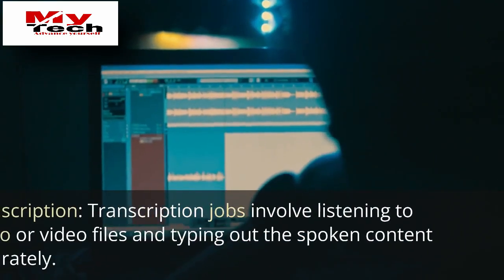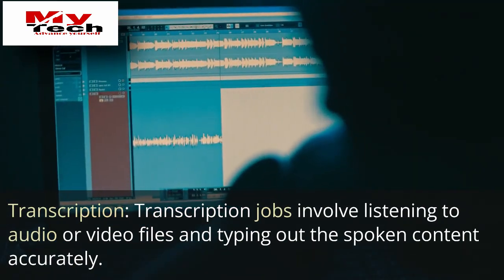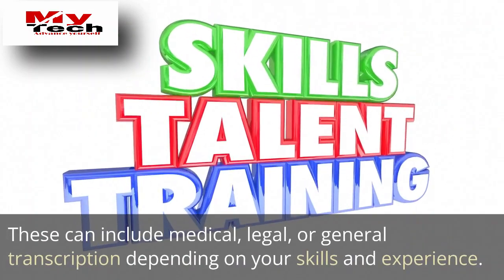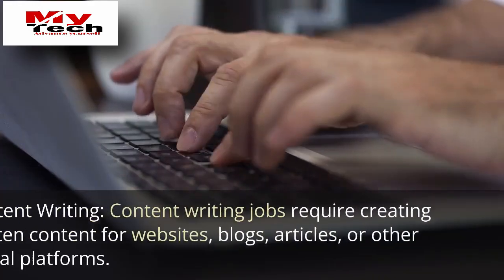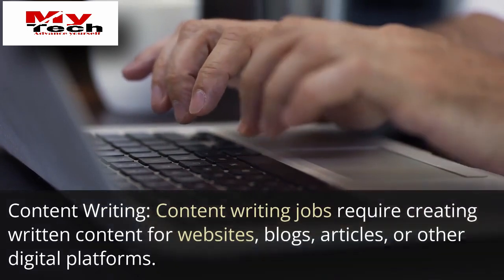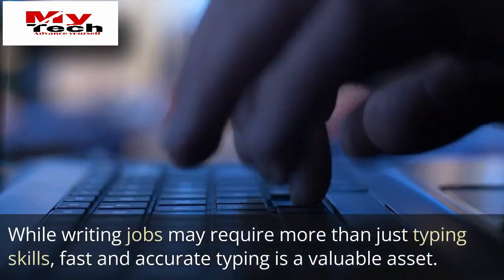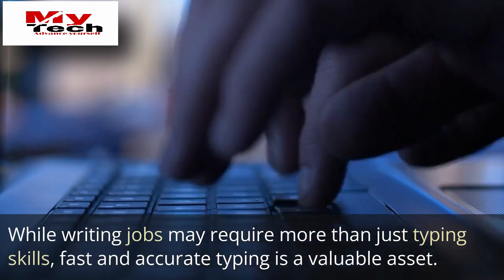2. Transcription. Transcription jobs involve listening to audio or video files and typing out the spoken content accurately. These can include medical, legal, or general transcription depending on your skills and experience. 3. Content writing. Content writing jobs require creating written content for websites, blogs, articles, or other digital platforms. While writing jobs may require more than just typing skills, fast and accurate typing is a valuable asset.